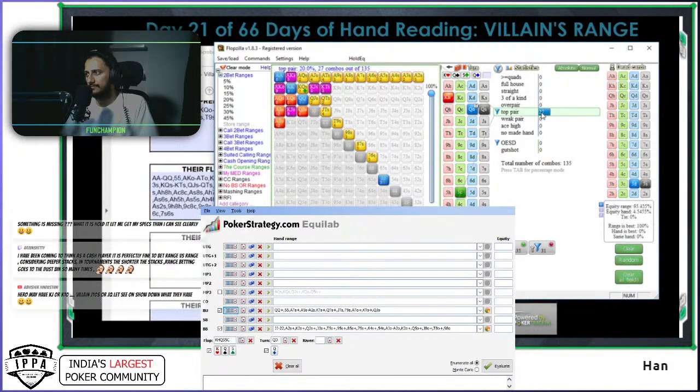Now, these top pair hands. What top pairs are not betting on the second queen? So, let's filter something right here. King 10, or King Jack? If he had ace king, he would be betting for value.